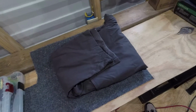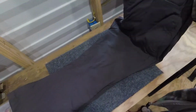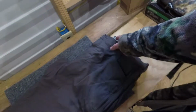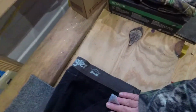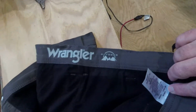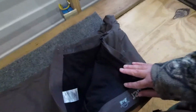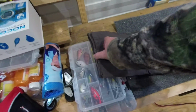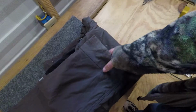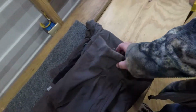What you're looking at in front of me is a pair of pants. These are water resistant. That means they repel water, but they're obviously not waterproof, although they do a pretty good job. These are from Walmart. These are Wrangler Outdoors. I'm not going to go into a real in-depth review of them. Basically, they are a fleece-lined pant all the way down. They have a cuff that will come up, so you can cuff them. You see the little built-in seam here. But anyway, you can tell they're fleece-lined.